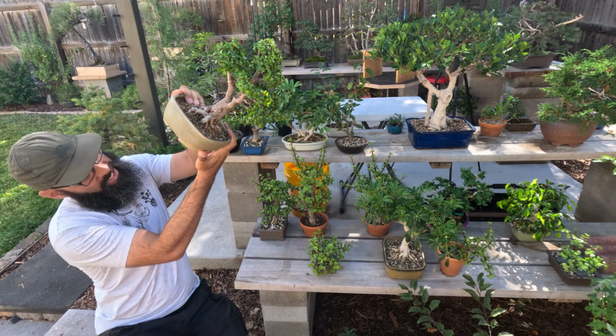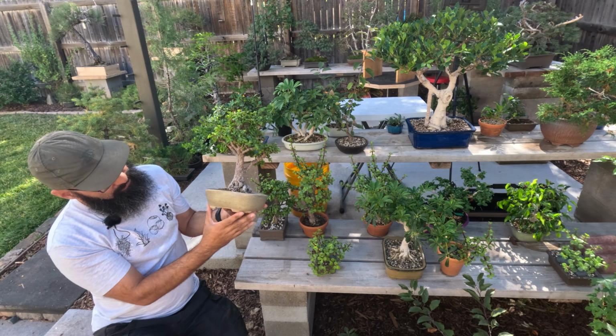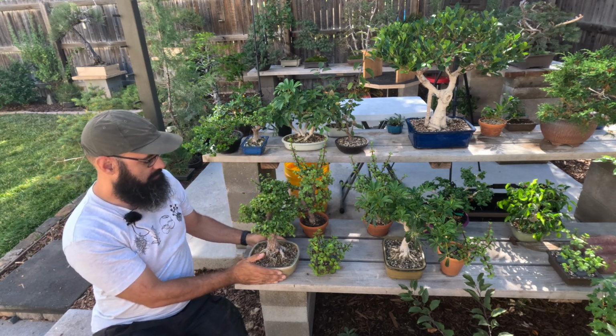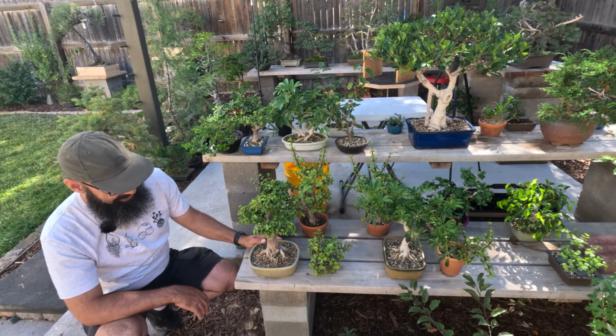R. Adams? I'm not sure. I don't know who that is. I don't remember where I bought this, unfortunately. It's still a great pairing. You really had a good eye on that pot choice. Yeah, I like it. I think it's going to be in here for a long, long time.